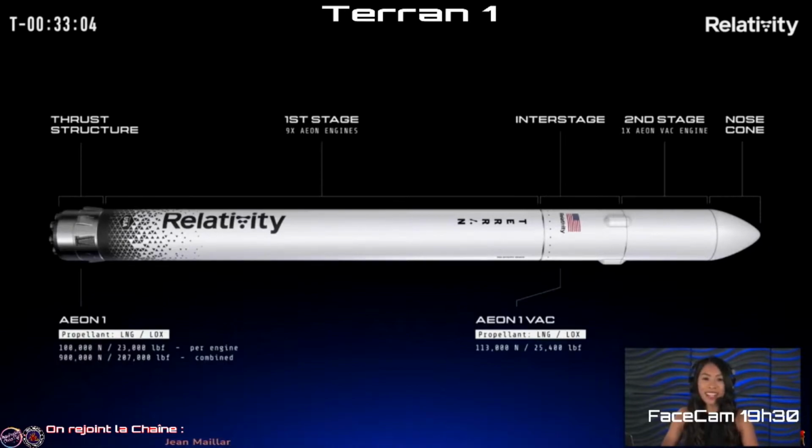Above stage 1 is the WAM printed interstage, and this holds our stage separation mechanisms. For stage separation, we use a pneumatic pusher system. And above the interstage is stage 2, which has a single Aeon vacuum engine.